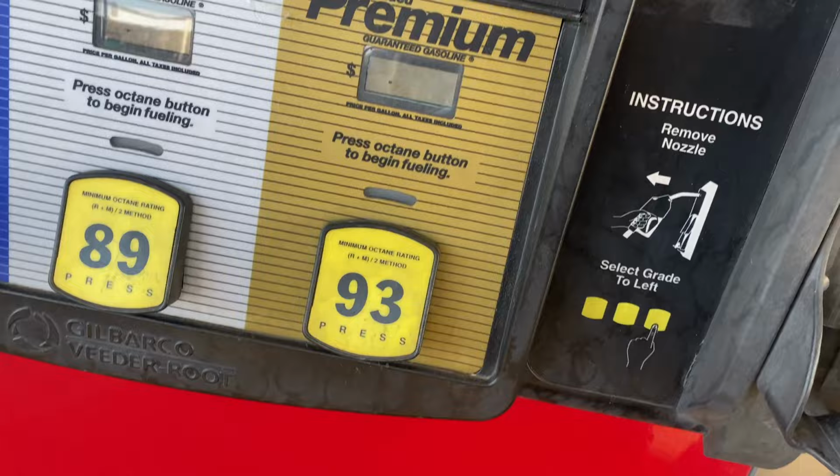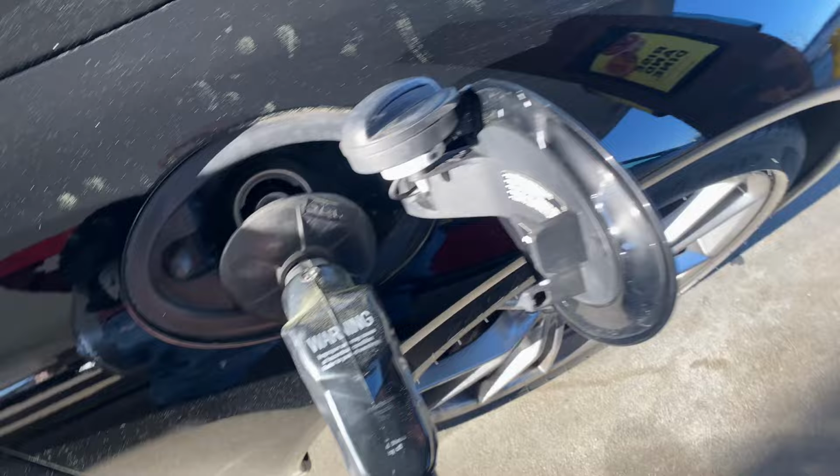I'm not gonna lie, this is different. You know, I never had to pump in the front. You're doing premium at 444. That's a nice number to play. Let's see how much it takes.